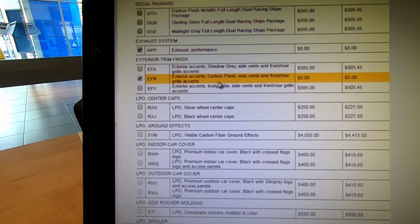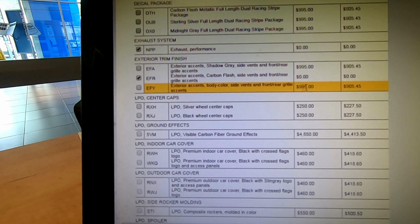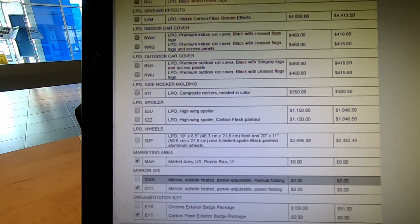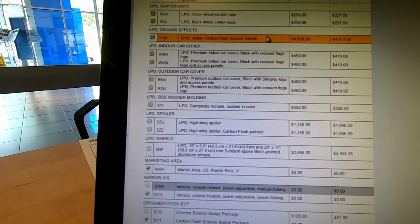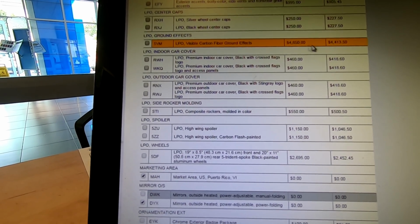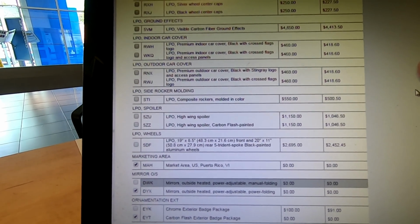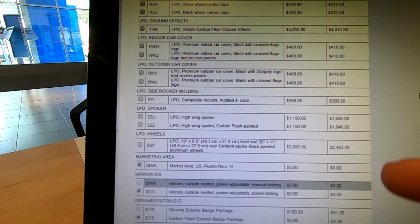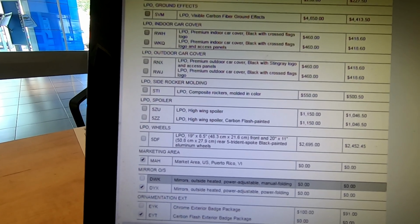The exterior accents, carbon flash, side vents, and front and rear grille accents, that's already checked. We're good there. Indoor, outdoor covers, I'm not going to worry about any of that stuff just yet. The visible ground effects, I kind of would like that, but I don't think I want to spend the extra money on it, so we're going to skip that for now. Now, when I put this order in, just so you guys know, some of this stuff can be changed later, up until around September when they start the actual build process. So all of this is not necessarily set in stone.